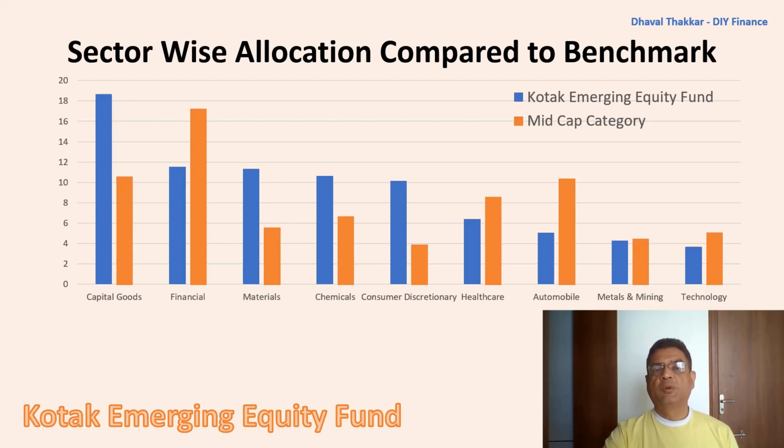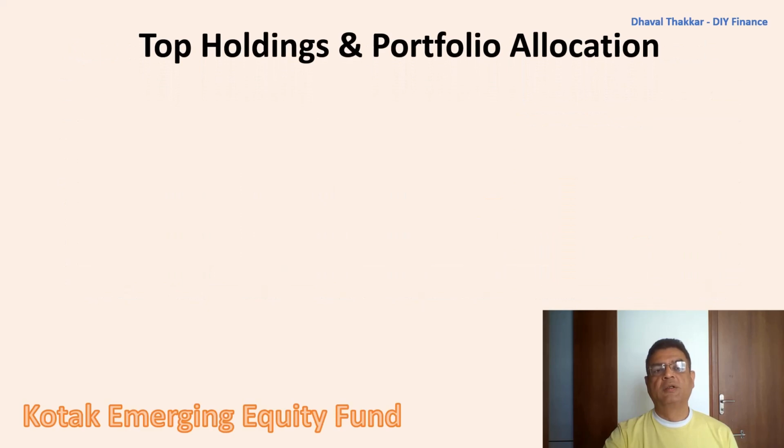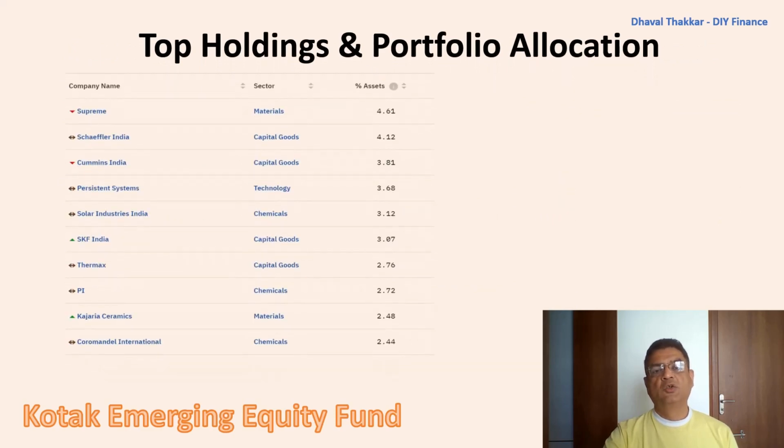Now let's look at the top holdings and portfolio allocation. Schaeffler India, Cummins India, SKF India, and Thermax are the main stocks of the capital goods sector, whereas Supreme Industries is the major contributor in the materials sector, and Persistent Systems is from the technology sector. Here also, the stock selection looks good.